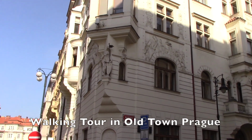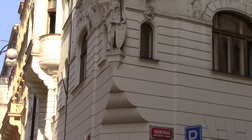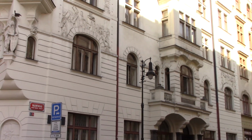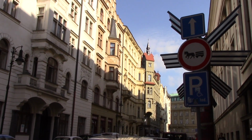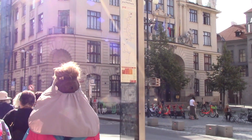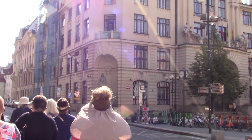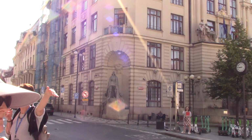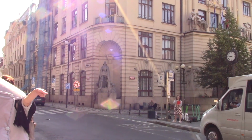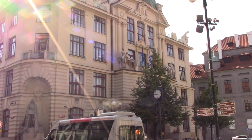These were built in the first decade of the 20th century. Oh, this area floods. The last major big flood was in 1890, so they've fixed that. They raised the level of the streets 3 to 5 meters. These are 18th century.